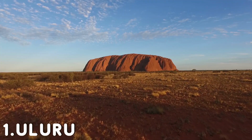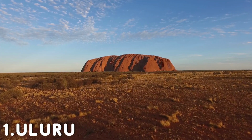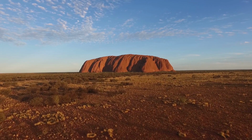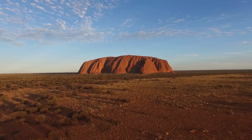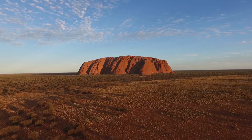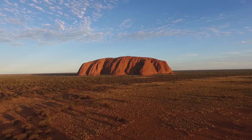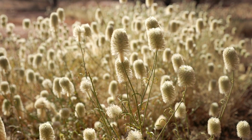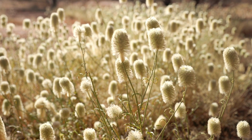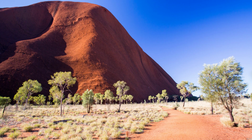1. Uluru. The massive red sides of Uluru are jaw-dropping when you see it for the first time in real life. This massive sandstone formation juts out of the Australian desert, creating an imposing table-like formation. Today, Uluru is housed within the Uluru-Kata-Tjuta National Park. The park also contains a lot of other things to do, such as exploring the Kata-Tjuta rock formations, cycling, and learning from the local Anangu Aboriginal peoples about their history and culture.